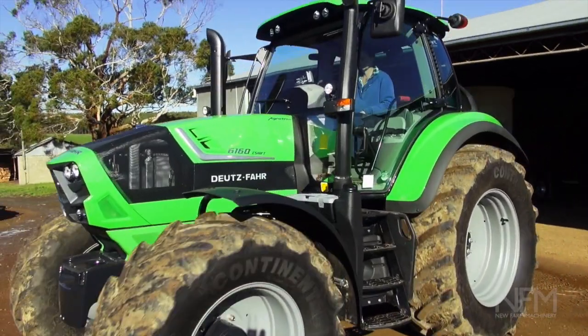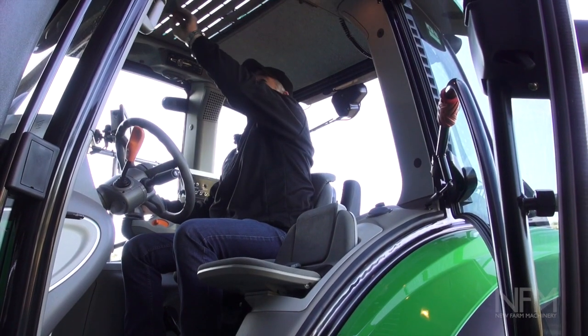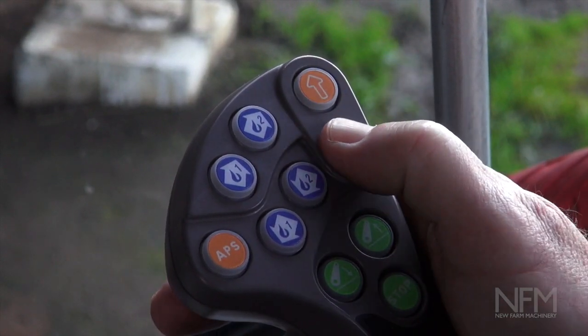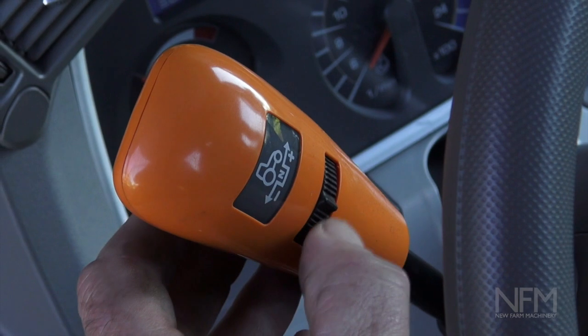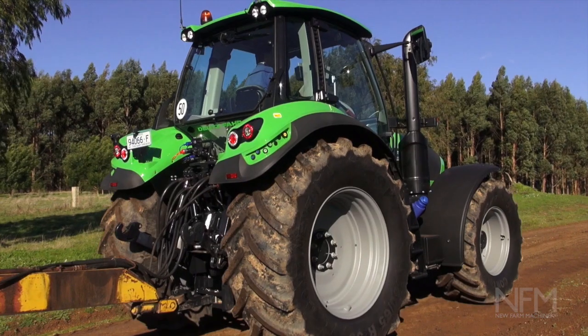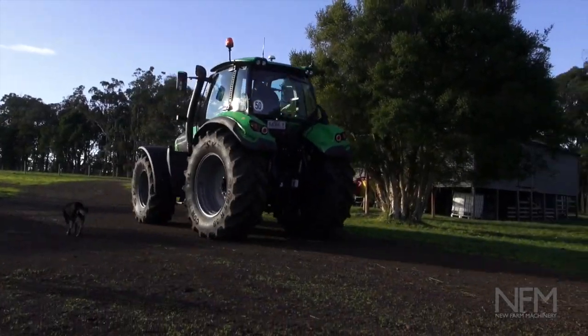Obviously the Deutz has all the old trademarks of great vision, great creature comforts inside the cab, but I really want to find out a little bit more about this 24x24 semi-automatic type transmission. So we'll go and have a chat with James and George, see what they think of it, have a bit of a drive around and just see how this new Deutz weighs up.